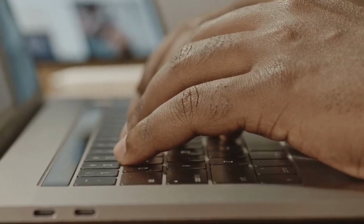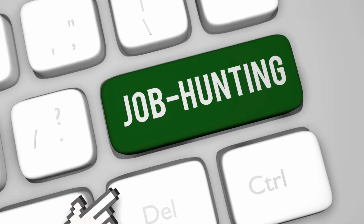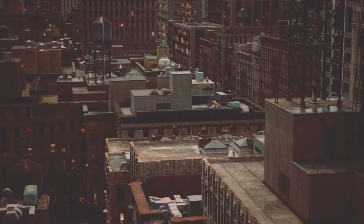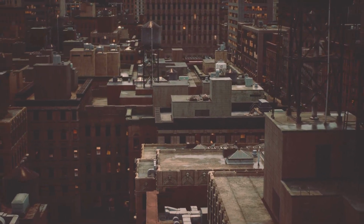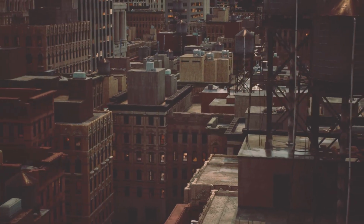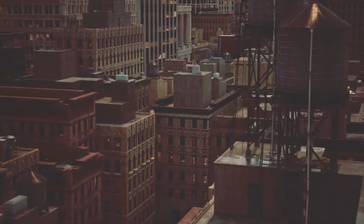Type in the job title you're looking for. Let's say marketing manager jobs. Be as specific as you want. If you're looking for something in New York, add New York to your search. If you are looking for 100K plus salary, add 100K plus salary.